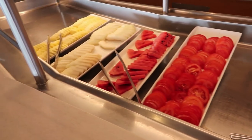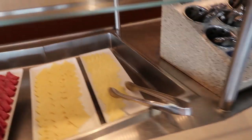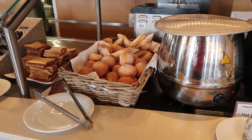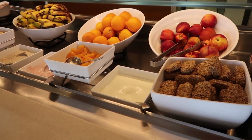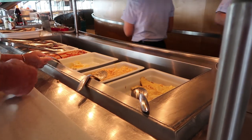Selection of fruit and cooked meats, some pastries, eggs and mushrooms, selection of bread and toast, fruit and some Weetabix and other cereals, and then everything you'd expect from a cooked breakfast.